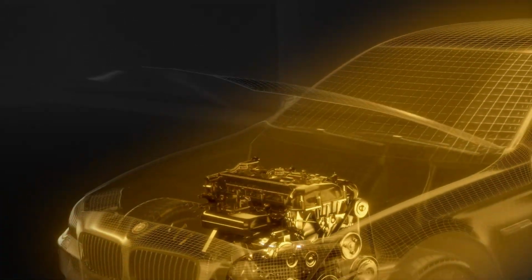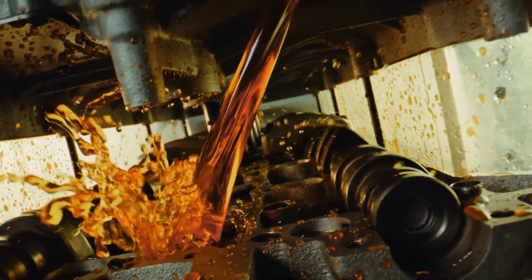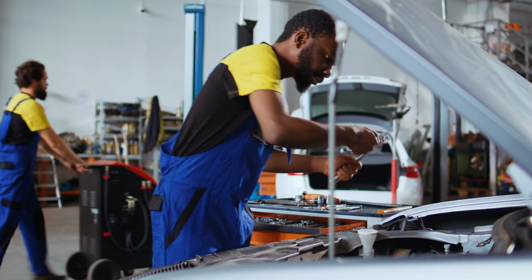That foam traps air. And oil with air in it can't lubricate properly. It's like trying to butter toast with whipped cream. It spreads, but it doesn't protect. It results in metal-on-metal contact, faster wear, overheating, and eventually, if ignored, catastrophic engine damage.